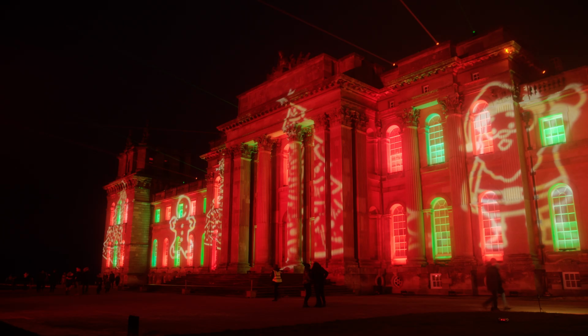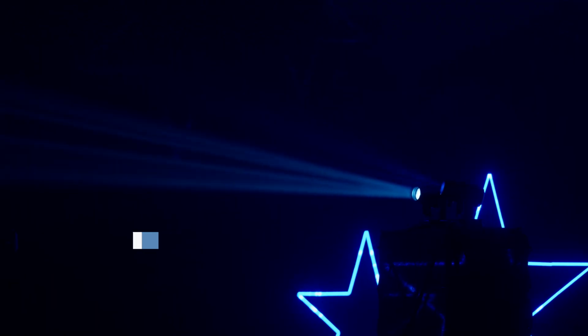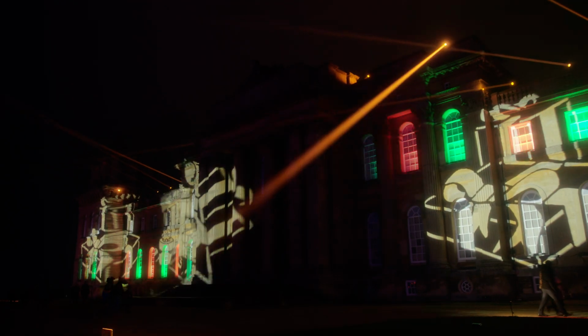A lot of the show is gobo projection, and that's all done with 26 Perseos. Each of them has around six to eight custom gobos in: the Giant's Causeway, Angel of the North, snowflakes, presents, and it really is quite breathtaking when you see it.